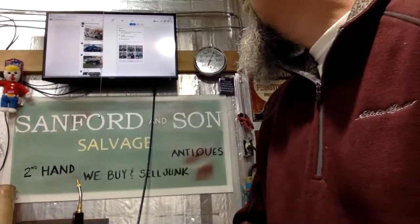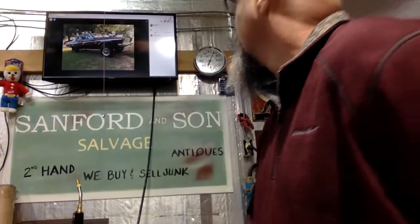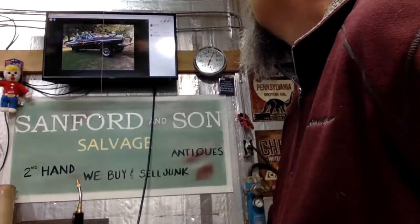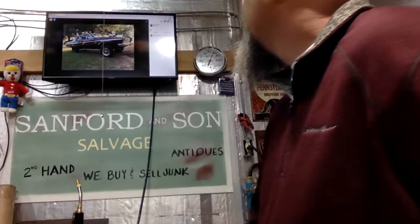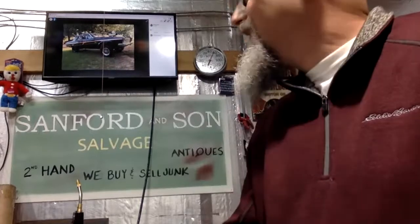What we got here? Mike Coughlin. Is that an old Belvedere? Is that what that is? Pretty outrageous. It's pretty cool. Looks like a nice tunnel ram on the top. Cool.